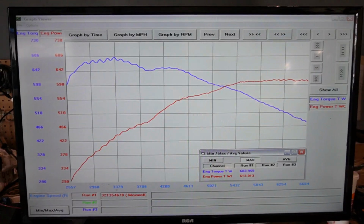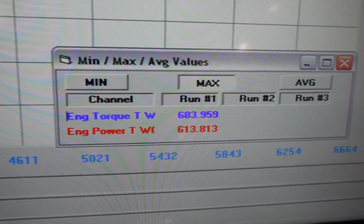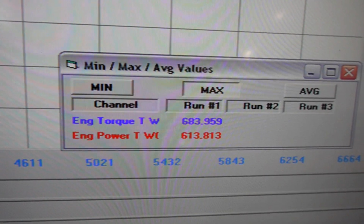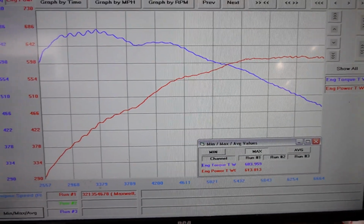First thing I'll note before I share these results, we are running a blend of Shell 93 octane fuel with E85 combined for about an E17, E18 level. So you definitely have a bit more octane, but what I've repeatedly seen with these cars is Mercedes-Benz underrates the power they make from the factory. These numbers were tremendous for a completely stock E63S. We did 3 runs with this car and we managed a magnificent 613 wheel horsepower and 683 foot-pounds of torque at the wheels.